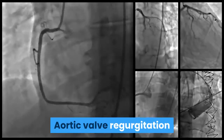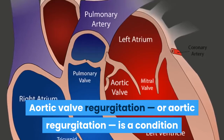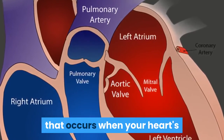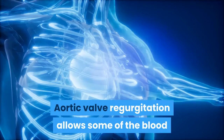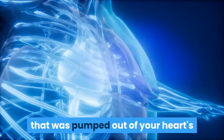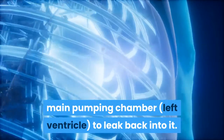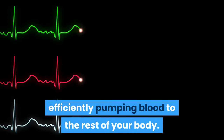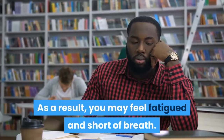Aortic valve regurgitation. Aortic valve regurgitation, or aortic regurgitation, is a condition that occurs when your heart's aortic valve doesn't close tightly. Aortic valve regurgitation allows some of the blood that was pumped out of your heart's main pumping chamber, left ventricle, to leak back into it. The leakage may prevent your heart from efficiently pumping blood to the rest of your body.